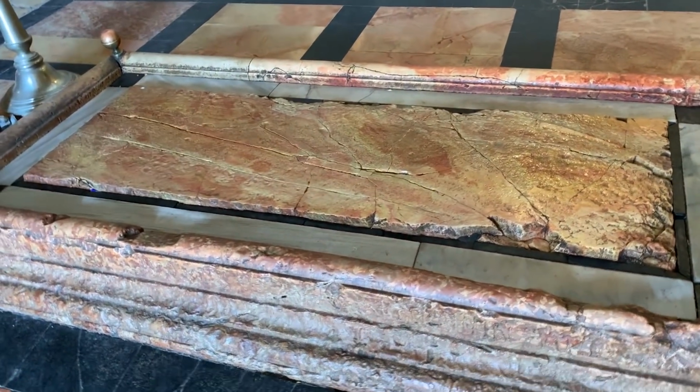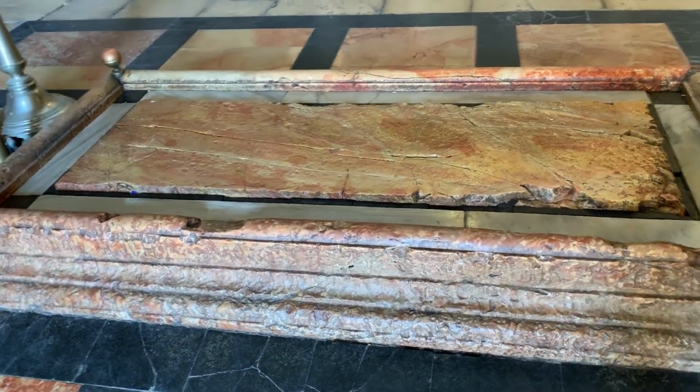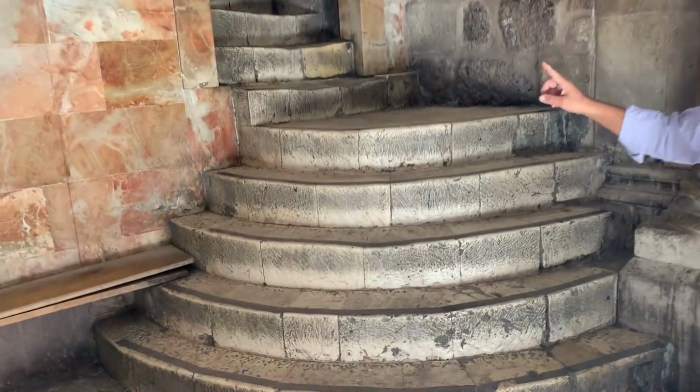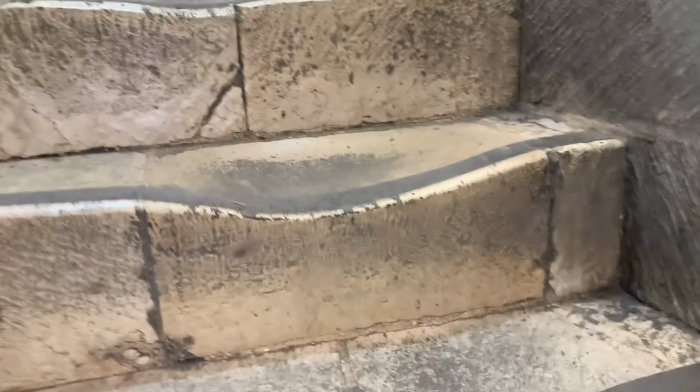That's a precious place to me right there. Okay, we go where? Okay. Go ahead. Wow, these steps are steep. Holy cow. So many people have walked on it, worn the stone out.